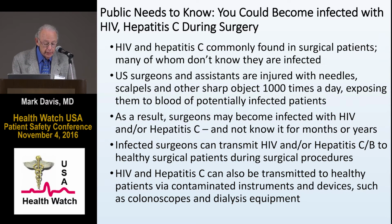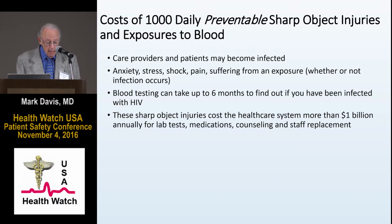HIV and hepatitis C are commonly found in the blood of surgical patients. And many of these patients don't know they're infected, and they're not all tested. But even if they were all tested and surgeons didn't do anything to protect against exposure, what would be the point of testing? The fact is that U.S. surgeons and assistants are injured with needles, scalpels, and other sharp objects an astonishing 1,000 times a day.